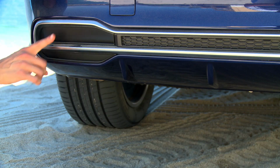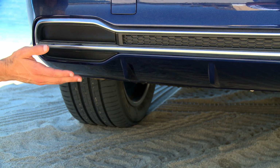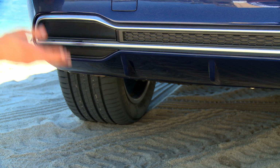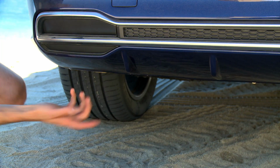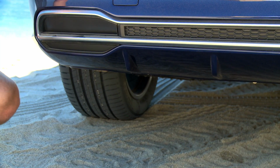And I'm not sure if we can talk about fake exhaust, because are they really pretending to be exhausts here? Well, it's a design element, but what is for sure, for the TFSI, the 2-liter petrol engine we're driving, is one exhaust pipe right down here, and also for the diesel, same position but just with 2 pipes.